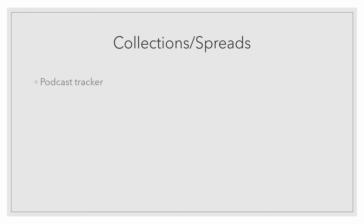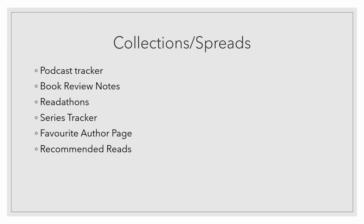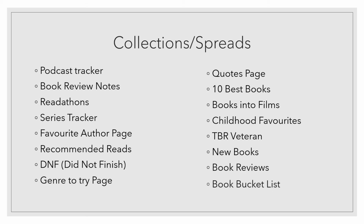So, here we go. So we have podcast tracker, book review notes, readathons, series tracker, favourite author page, recommended reads, DNF or did not finish, genres to try, quotes page, 10 best books, books into films, childhood favourites, TBR veteran, new books, book reviews, and book bucket list.